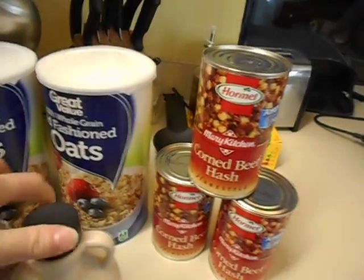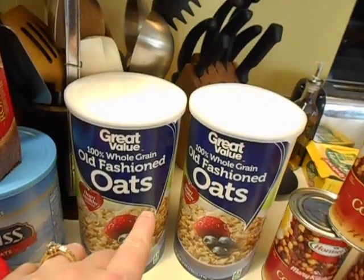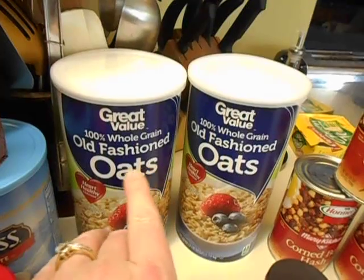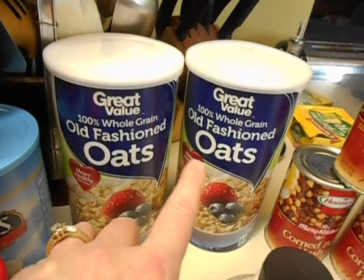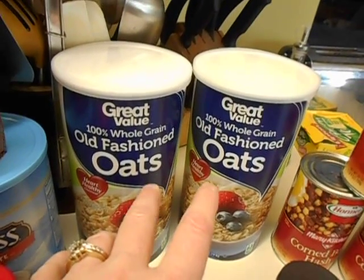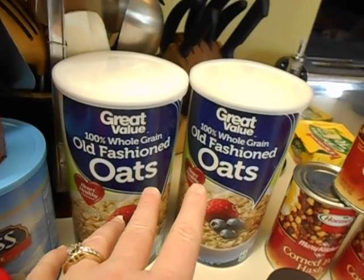Talking about breakfast, one of the items we stockpile, and this can go into short-term or long-term storage, is the old-fashioned oats. We will go through a lot of these. You can actually make flour from this. You can make cookies. You can put them in bread. You can just make good old-fashioned oatmeal in the wintertime.